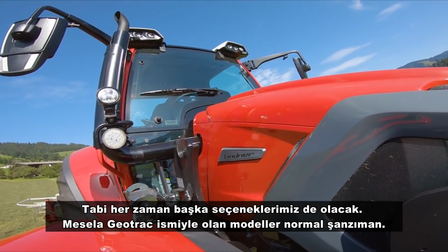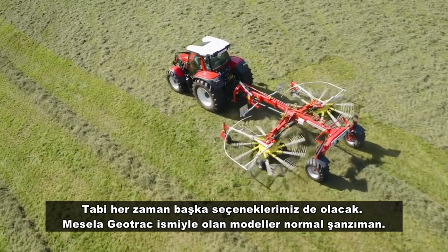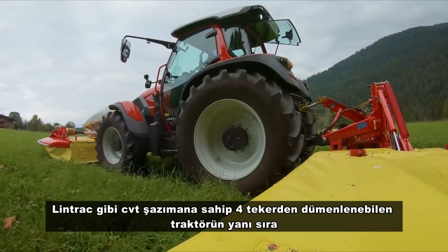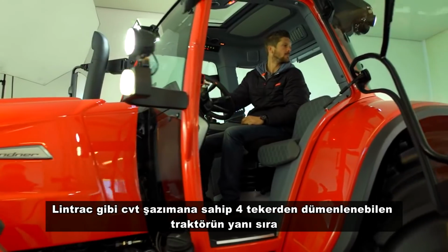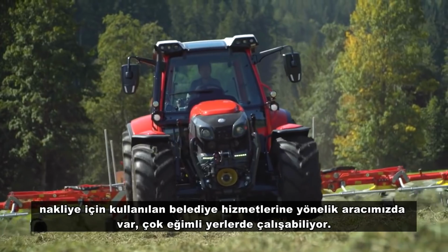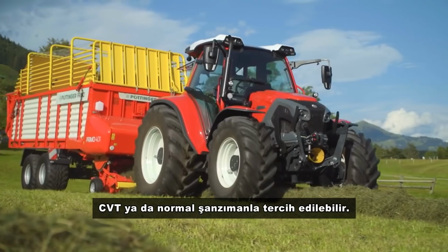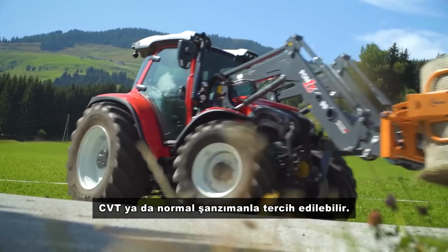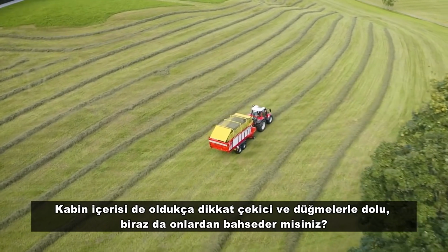But we will always have a shifted alternative. At Lindner we call our shifted tractor models GeoTrack. Then we have the Lintrac as the CVT high professional four-wheel steered tractor, and then we have a transporter, which is a special vehicle for municipal service and for very steep hills, that can be shifted or with the CVT transmission. The inside of the cab looks very interesting, I think, full of buttons.